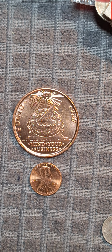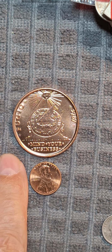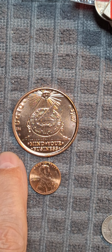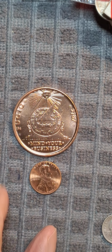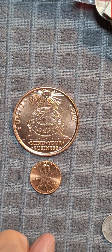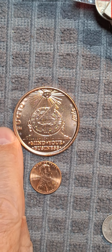But anyway, the difference. This is a 2023. But Ben Franklin came up with this idea. And I haven't gotten everything clear about this. But anyway, mind your business. And he was a businessman. He was big on business and whatever. But anyway, I just want to show that because it's interesting.